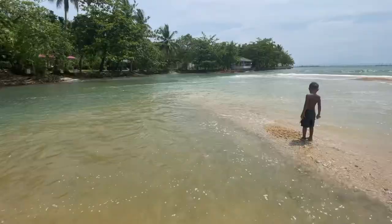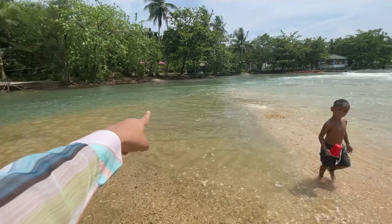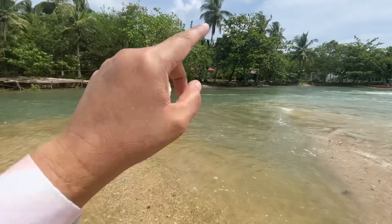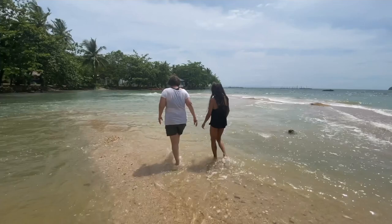Okay, they will cross this suba. This is the so-called suba here in Bicol. So to go over there, they have to swim over. Okay, sorry, I cannot swim, so I just stay here. And the two of my friends, my relatives, will go over there. Okay, there they go.